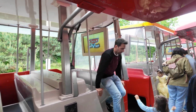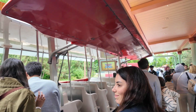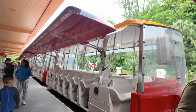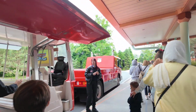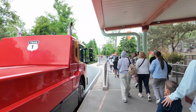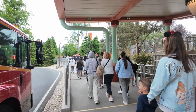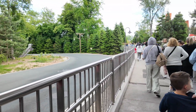Well, I think I've changed my mind on Cars Road Trip. I really enjoyed that. The key is to make sure that you're in the second or third cart down, just because you get such a good view of Catastrophe Canyon. It's been right in the middle with the tanker catching fire. It was brilliant. So yeah, I think that's gone up in my estimations a bit, Cars Road Trip.